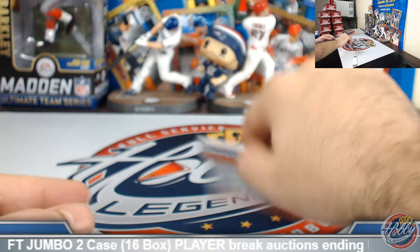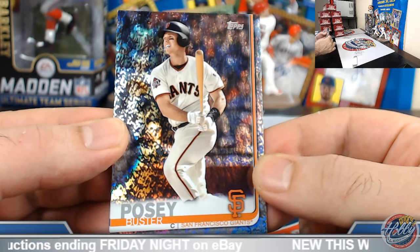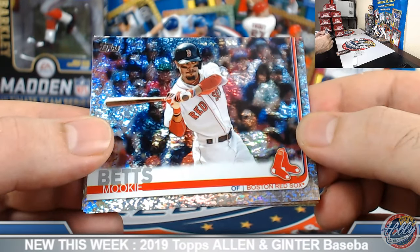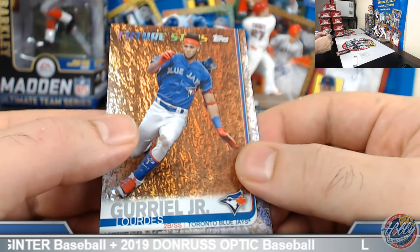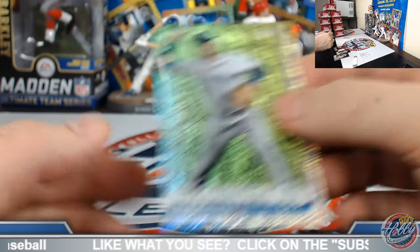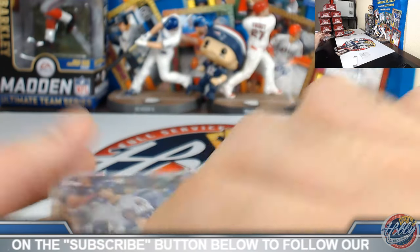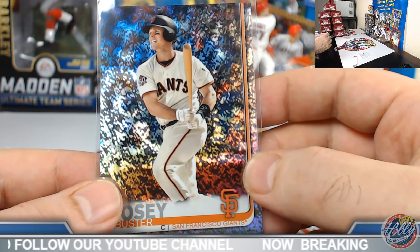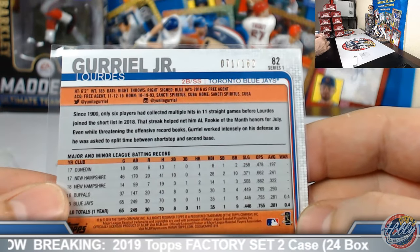Clean, Mr. Glad. Michelle, nice Buster Posey on the board for the Giants here from Series 1, right? Yes. And Mookie back on the board. Red Sox got the League Leaders, here is the standard version from Series 1 as well. Future Stars, Gurriel Jr. Ian Happ for the Cubbies, Tulo for the Yankees. How about Mr. Gurriel? Quite a nice breakout season for him.